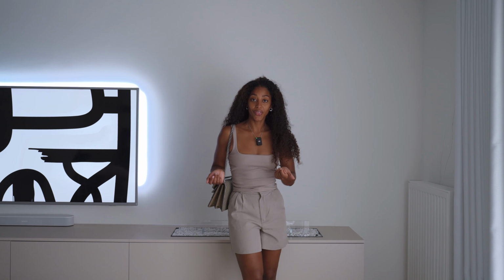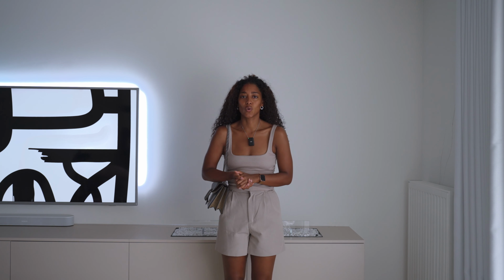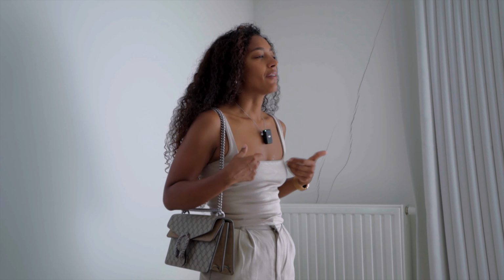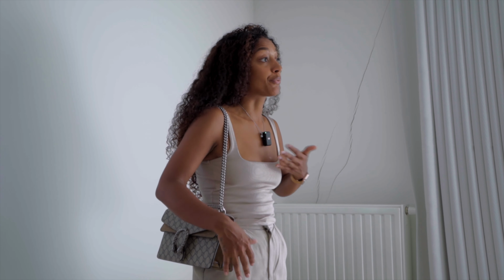Let me know what you think about this look, how you would combine these items. Would you wear it together or just solo? And do you love the color? They have the top in different colors. The pants are only one color, but I love that the colors just match perfectly. So with that being said, let's go over to the next item.